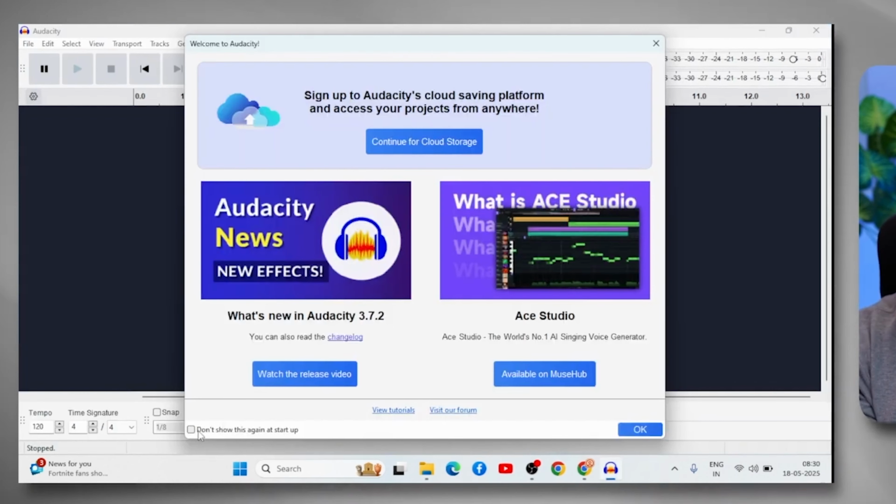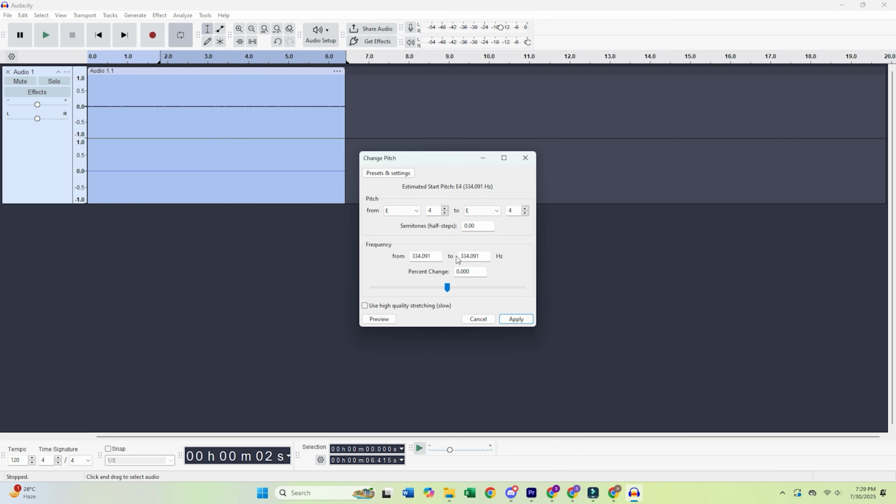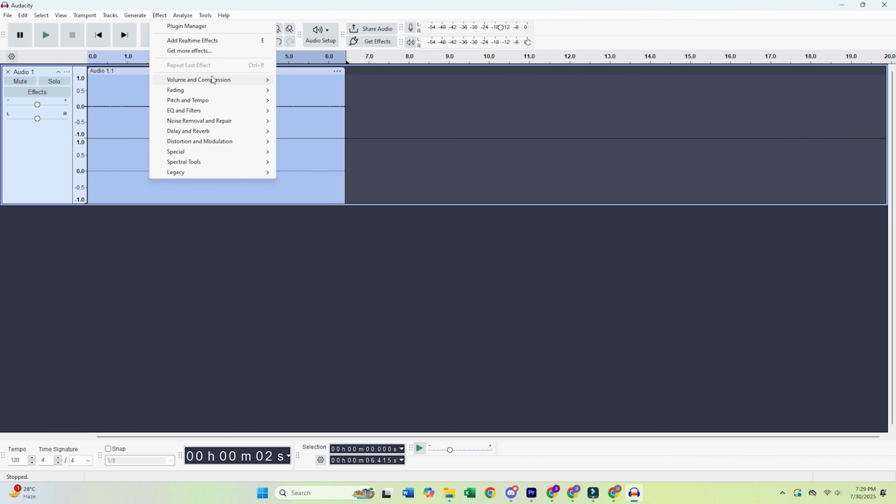But what makes Audacity special is how approachable it is. Despite having professional-grade features, the interface is intuitive and easy to use. You can remove background noise with one click, automatically normalize audio levels, and apply effects that would typically cost hundreds of dollars in other software.